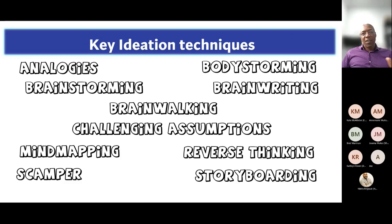Then, once you have everything in place for your ideation session, there's just one thing left to do. Choose which ideation techniques you're going to use. And here we have some of the most common ideation techniques used by designers, which we looked at in turn. Again, if you want to delve deeper into this, you can go and watch our previous webinars.